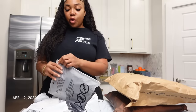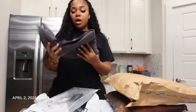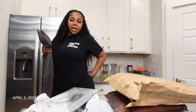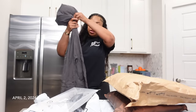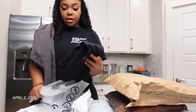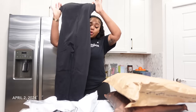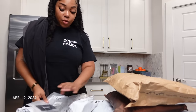I ordered a bunch more of those jumpsuits that I showed you guys in the last vlog, the ones that have the V in the back and the scrunch butt. So I just ordered different colors. Like I got gray, I got it in black. They fit so good. These fit so good. They make your body look amazing. Of course, it will be linked down below.